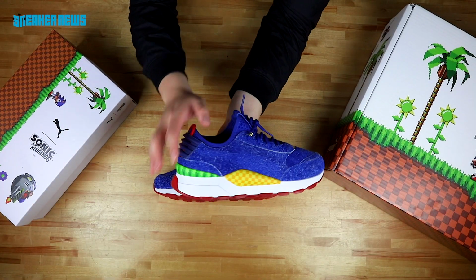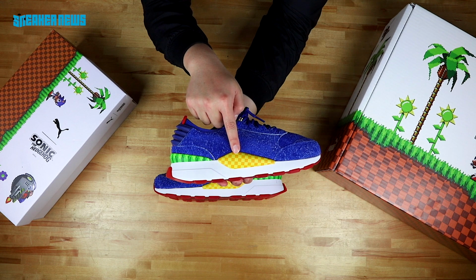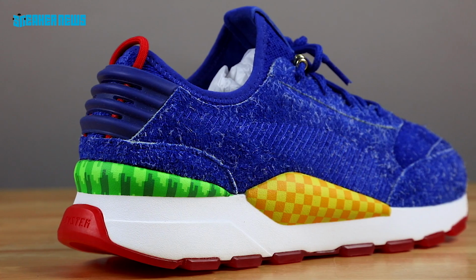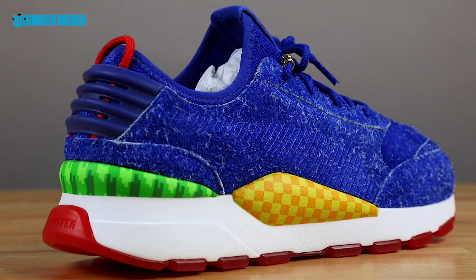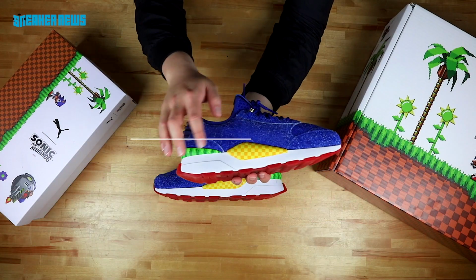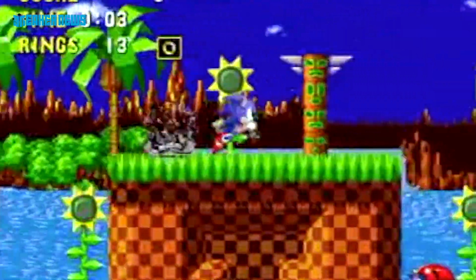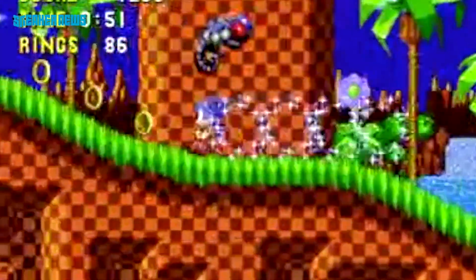Going back to this side, you have this gold and yellow checkerboard print, as well as this pixelated green grassy print. Again, these are nods to the first stage in the game. This represents the greenery in the back. This represents the floor of the stage. So we gotta say, awesome details that Puma got very, very well done.